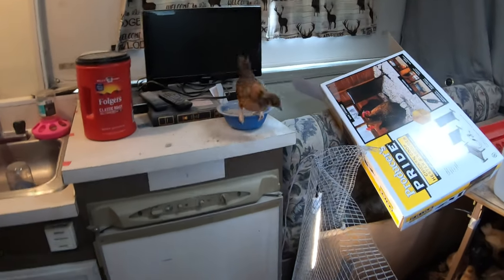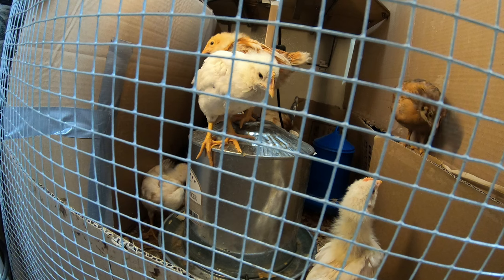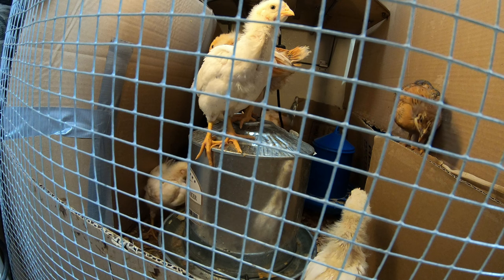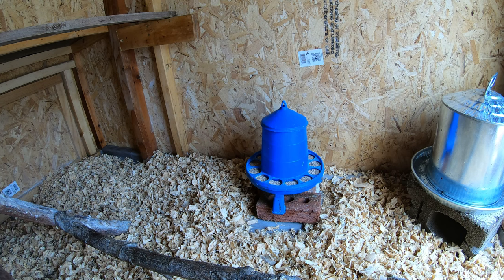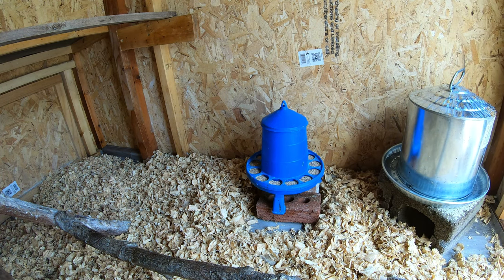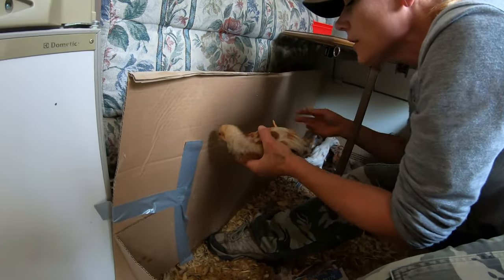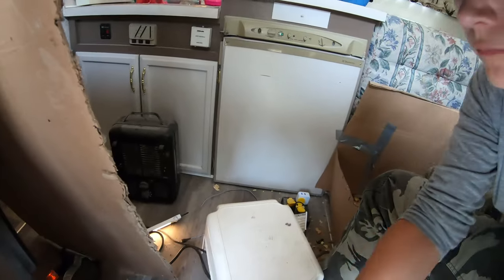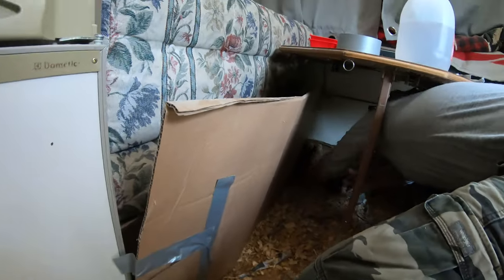What are you doing? What are you doing, baby? Come here. Probably more. Do you wanna? I wanna give the brooder, let's get the brooder more towards either the middle or the back middle. It's okay, baby. I promise I will never escape again.